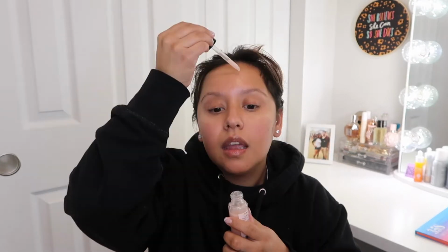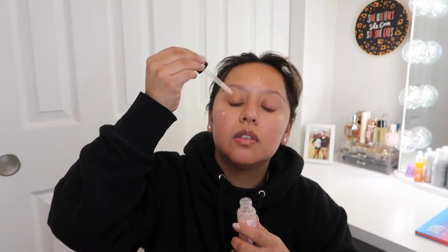I go in with this one first just because she is more on the liquidy side. And listen, you can do the dropper. It's your face. Whatever floats your boat. I just really like the finish of this one. A little nice hydration, kind of dewy moment. And then we're going to go in with the L'Oreal base.